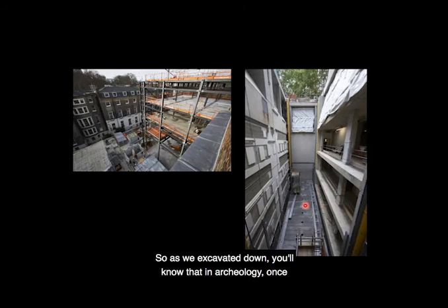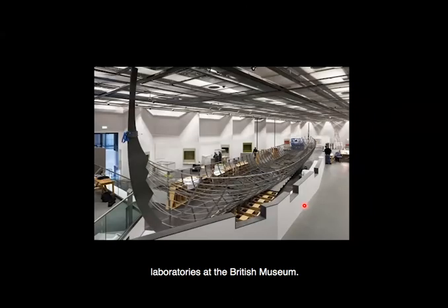So as we excavated down, you'll know that in archaeology, once you've excavated, you can never redig. So unfortunately, from an archaeologist's point of view, total excavation is total destruction, and all of that area of soil and those cattle bones have now been lifted and are part of the modern scientific research laboratories at the British Museum.